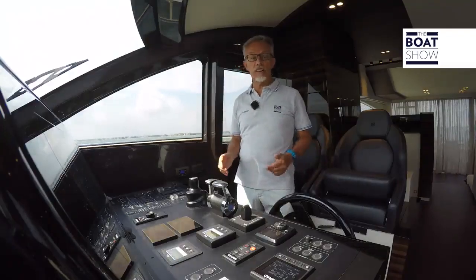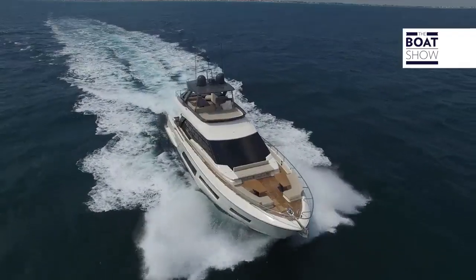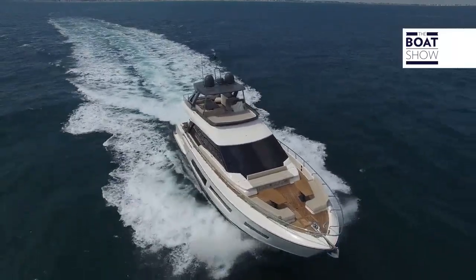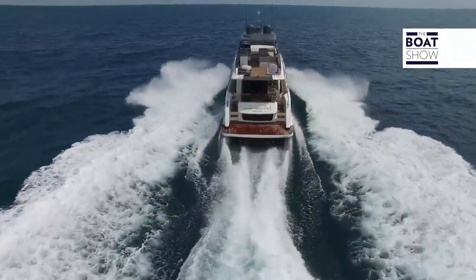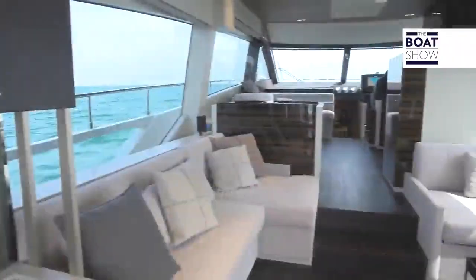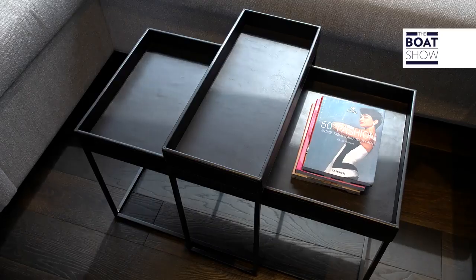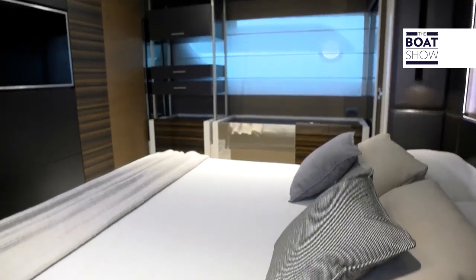The hull design was carried out by the shipyard, which chose category A for the boat, the best. The interior design is the work of the architects and designers from the Ferretti Group, but they have involved prestigious companies for the furnishings.